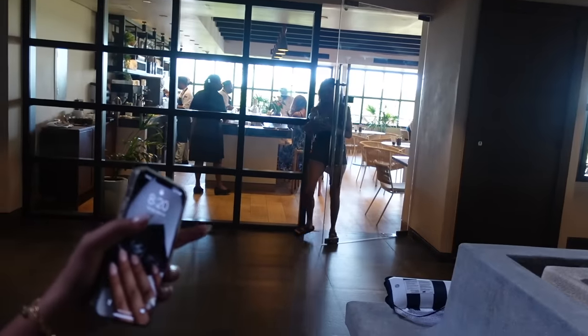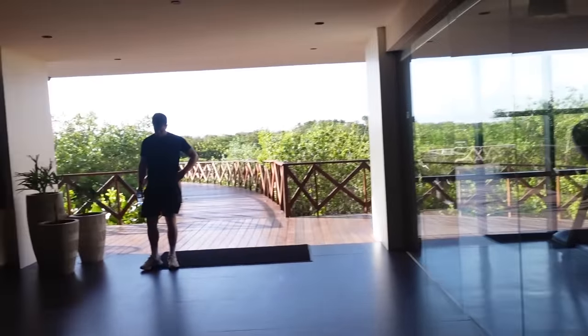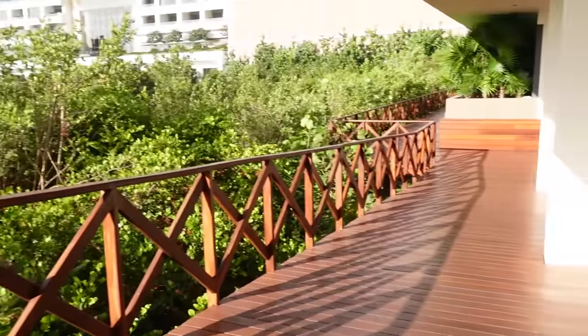So it has so many restaurants, and this is one of the first ones. It's the healthy restaurant. It's called Alba, and I'm on the first floor because I have a swim up room. And they have a spa right here. But they got this cute little walkway area, and it's gonna lead us to where all the other restaurants are. It's all inclusive, everything is free.